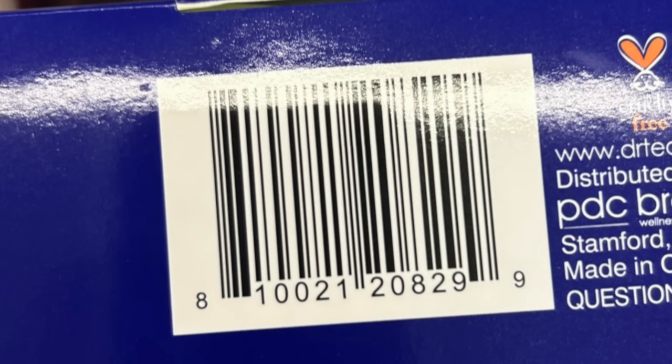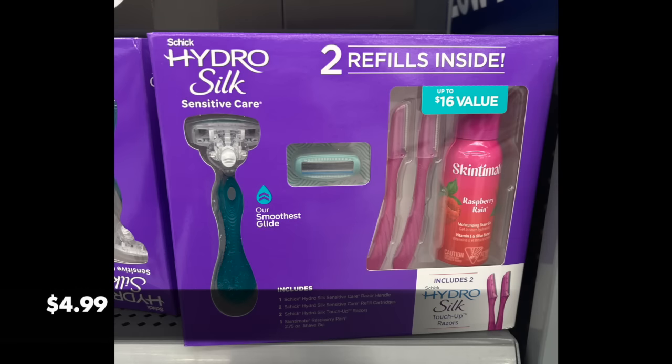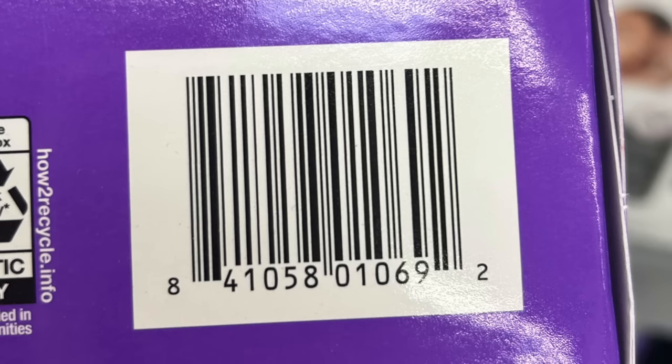Unfortunately, no coupons with Dr. Teal's, but a steal. Now we have this really cute little razor kit by Schick. And see how it says $16 value? I think there are some coupons inside of this, but that Hydro Silk razor is really nice. $4.99, a very good stock up price point. And here is the UPC for this guy.